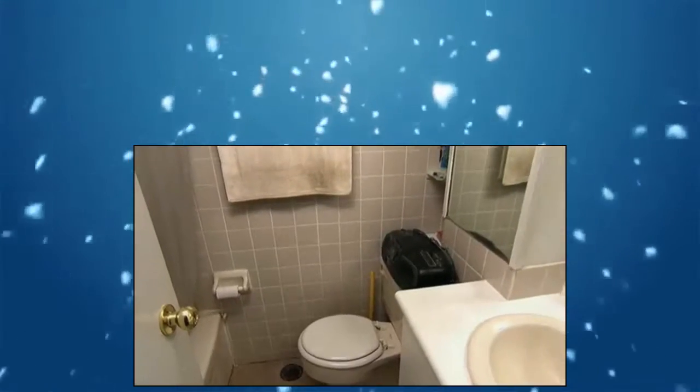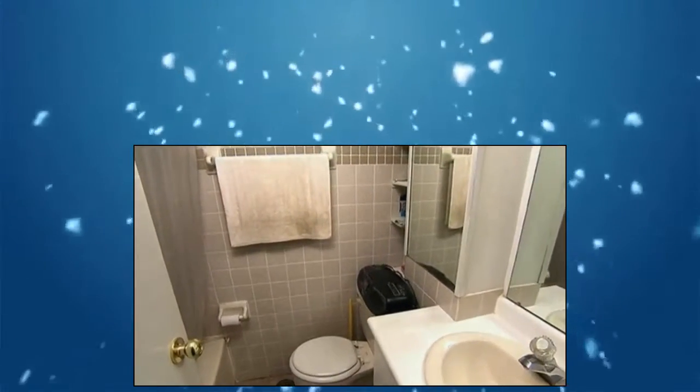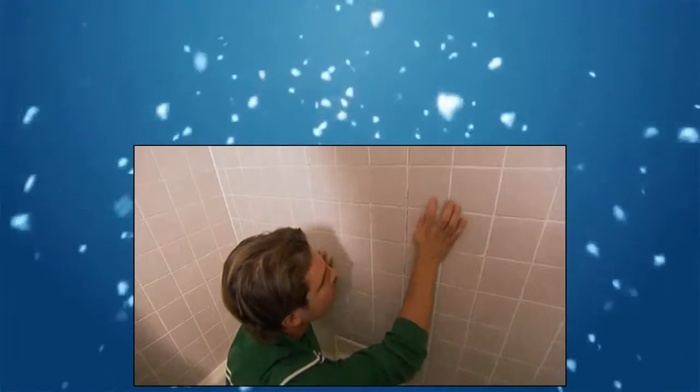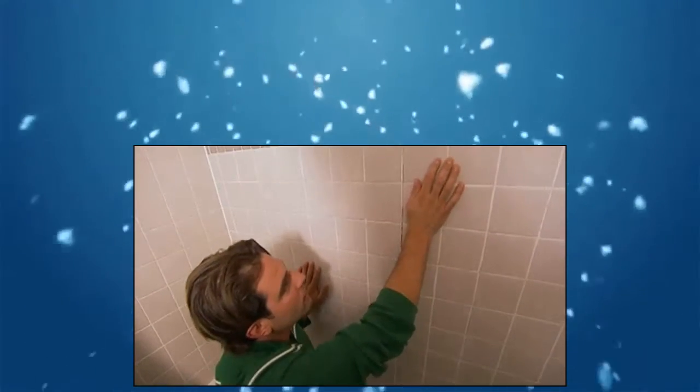That's pretty scary. We need you guys to see this. Do we have to? Yeah, you have to come in. The grout is all cracking. I mean, there's a huge separation here. You can see how weak it is. The whole wall is actually rotten behind here. So obviously it's been leaking for a while. The last thing you want is mold in your house. Mold and bad tenants. Get rid of them both.